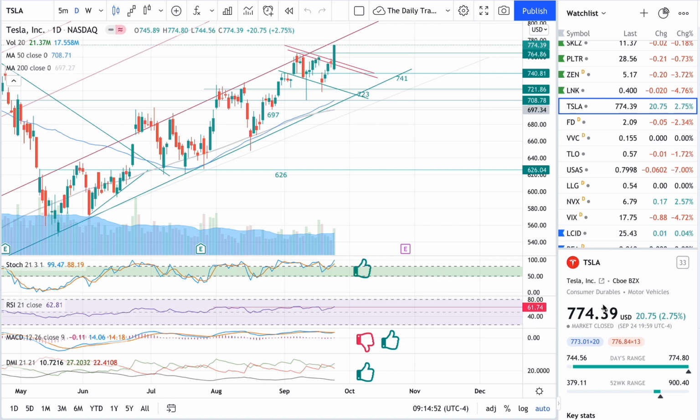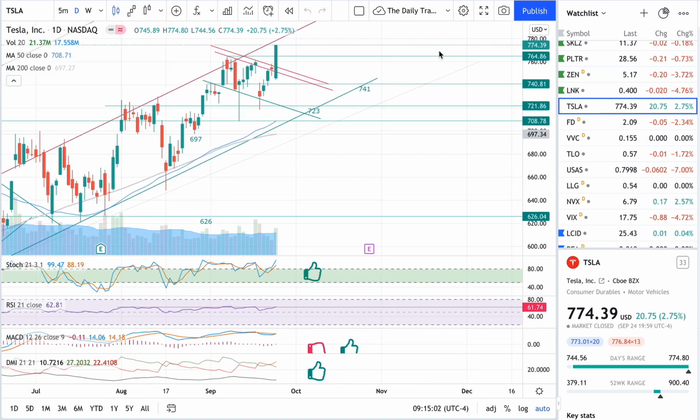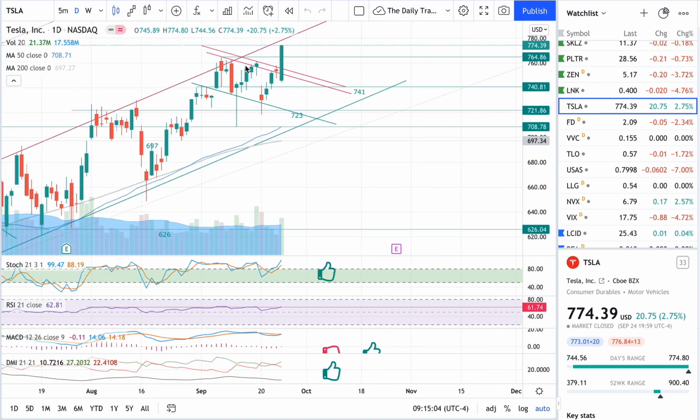So Tesla was up $20.75 yesterday, up 2.75%. That's a lot. We closed at 774.39. Let's look at what this looks like on the chart. It appeared at the beginning of the day that we would be maybe going down because we opened right here. We opened at 745, so it looked like we were really going to cave. In fact, we did cave into that resistance, but not for long. We caved in for less than an hour because within an hour, we were already up to the resistance.